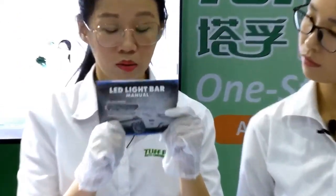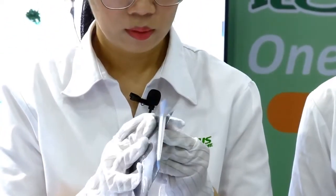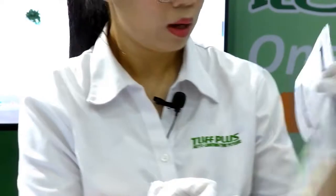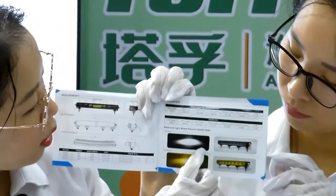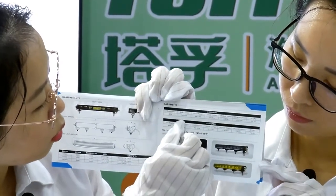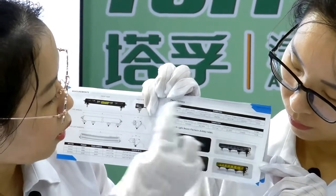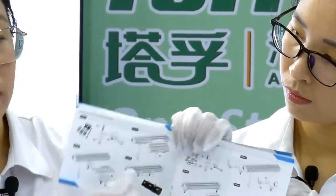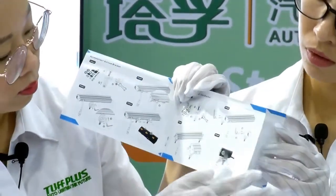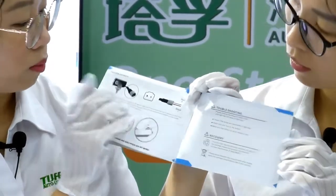We have a manual about this lamp in the box. You can see the customers can see our size and the light beam shape and the power, the initial power and the initial lumens about the lamps. And the next part you can see the installation ways. And some warnings for the light, right? Yes, and some warnings about the lights.